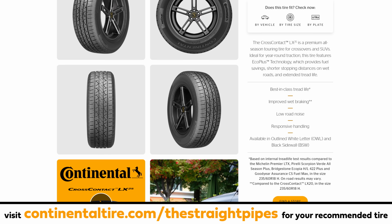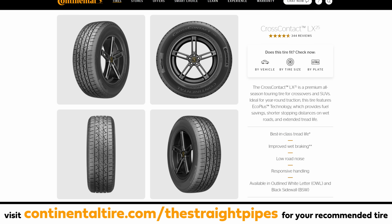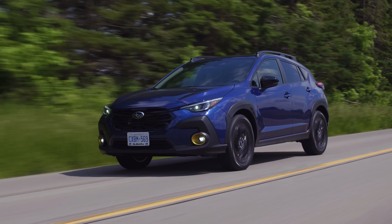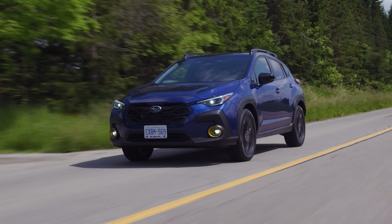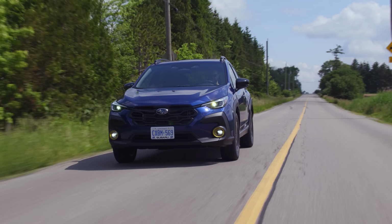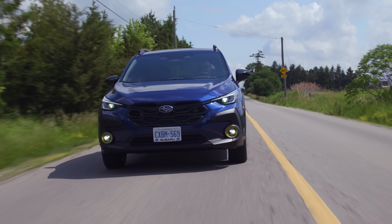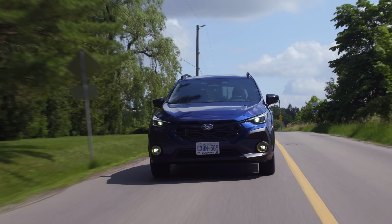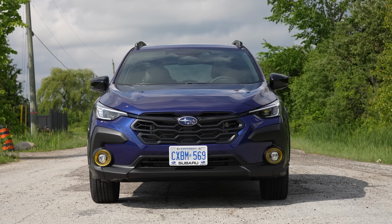But what would be the Continental recommended tire for these wheels on this model? The CrossContact LX25. And then other looks. The headlights will not stay in DRL mode while driving, which sucks. Yes, so then I was playing with the fog lights to make the car look a little bit cooler. But I'm not really sure if it did that. I just want the DRLs to be DRLs. Yes, just the outlines in the LEDs.